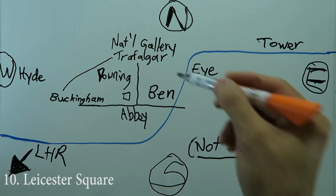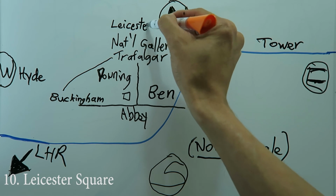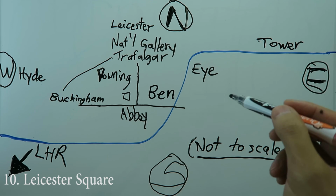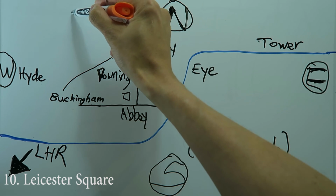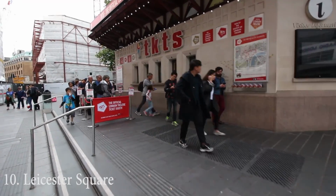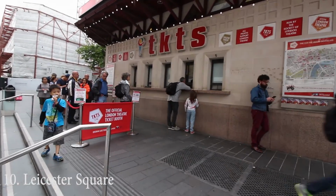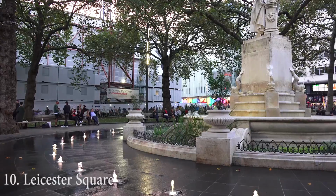Number 10 is Leicester Square. In this crowded touristy area, you'll find cinemas, street performers, restaurants, and loads of shops. Further north is Covent Garden, home of the Royal Opera and the Royal Ballet. And Soho, with live theater, musicals, and nightlife. Discounted tickets for plays and musicals can be obtained at the TKTS booth in Leicester Square on the day of the show.